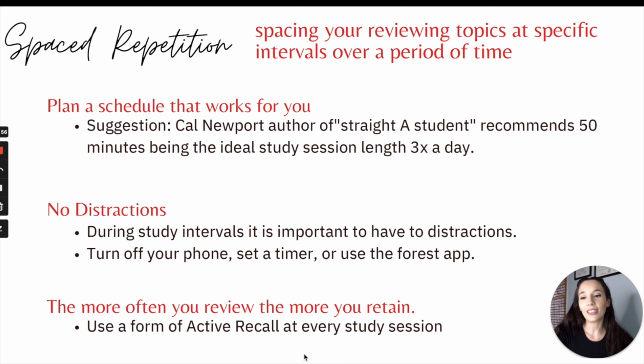All right, so let's get talking about spaced repetition. So spacing, you're reviewing topics at specific intervals over a period of time. So we want to plan a schedule that works for you.